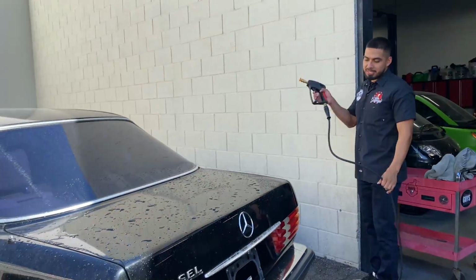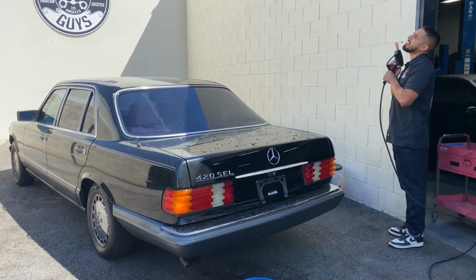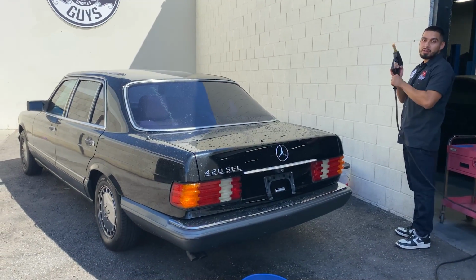So first off, we're gonna rinse it down. Then we're gonna foam it up using the TORQ Professional Max Foam Cannon. And then after that, we're gonna scrub it down using our wash mitt. So anyways, let's get started.